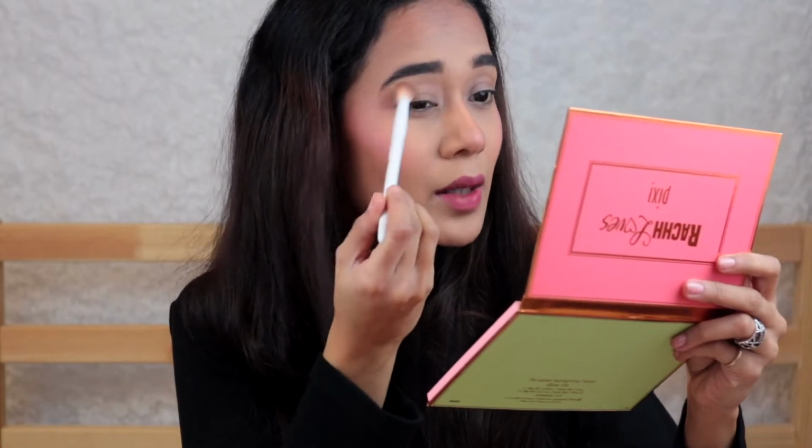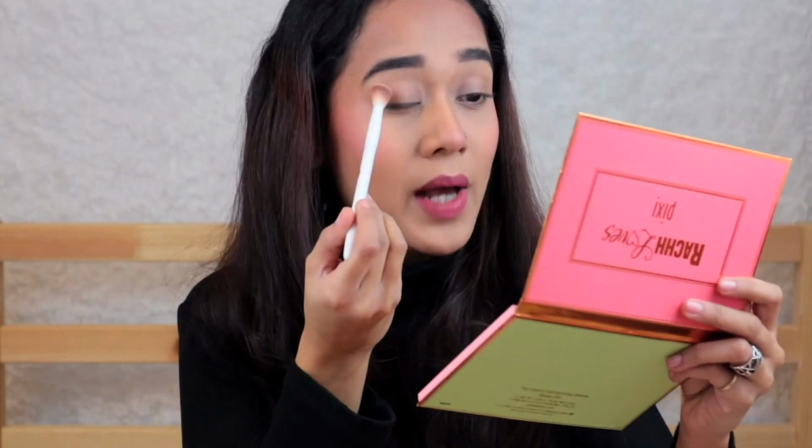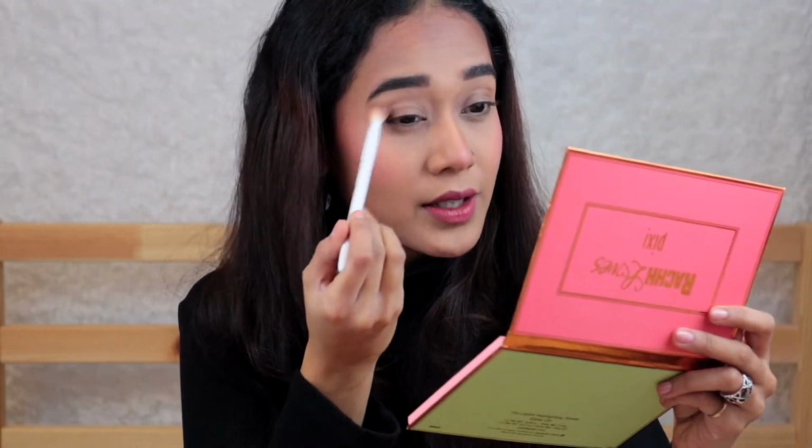This is a very base color, and again the consistency reminds me of the previous palettes from Pixi. I think those were the Eye Reflections palettes, two of them that I reviewed, and there is fallout for sure, but the color payoff is good. I mean, this is of course the nudest shade, so you can't see.